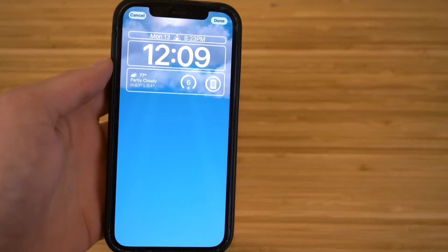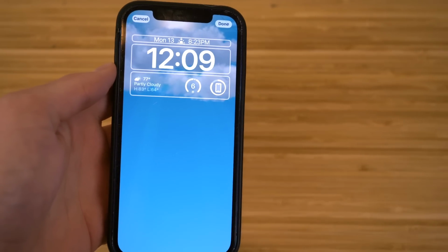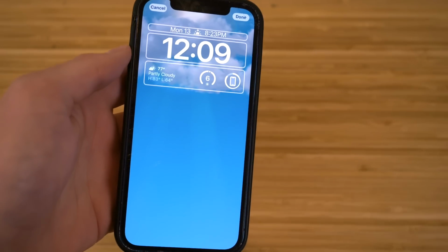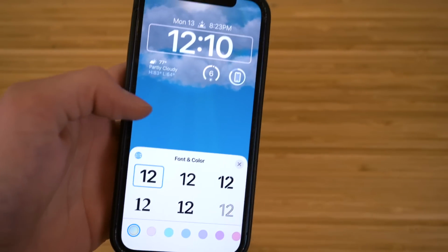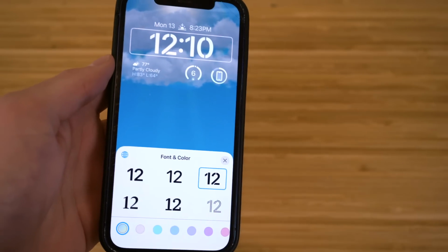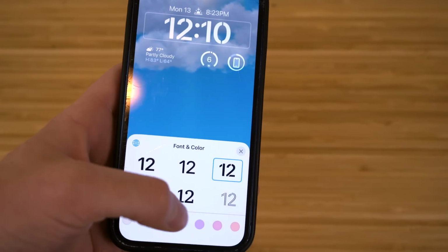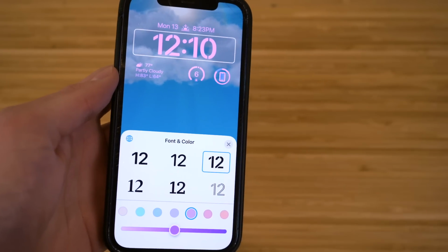When editing and customizing your lock screen, you can also change the font and the color of certain text on this lock screen with iOS 16. And I also want to show you guys how to do that. So for example, if we click the time when editing this lock screen, I can choose the font color. I can choose any of these ones right here, and it'll automatically transfer to that text font. And then we can also choose different colors. So say we want pink, for example. Now my numbers and text will show up as pink on my lock screen.